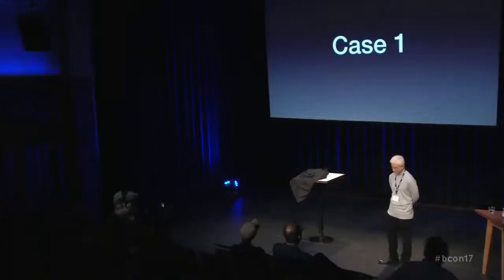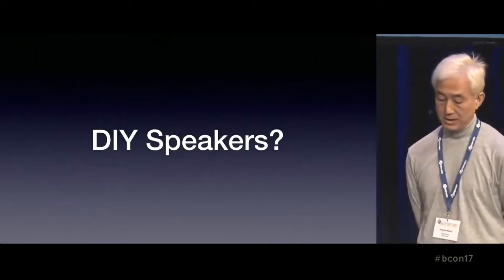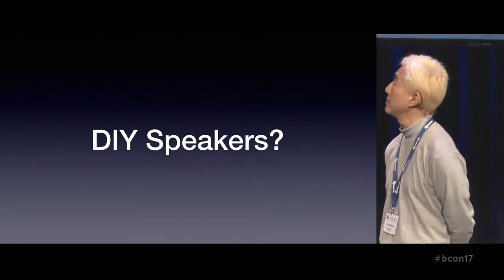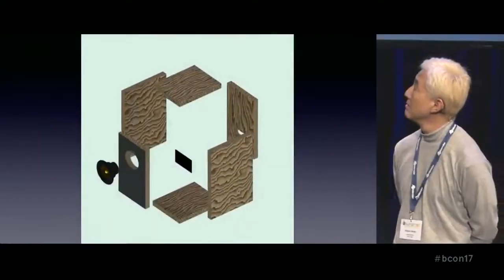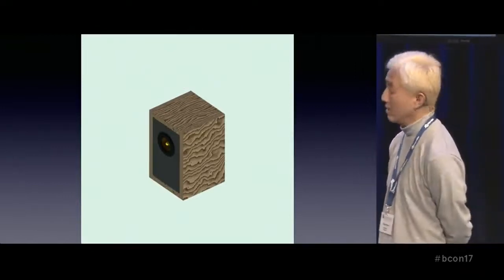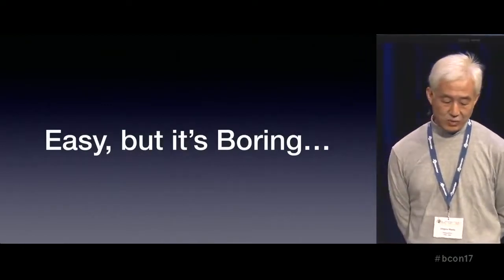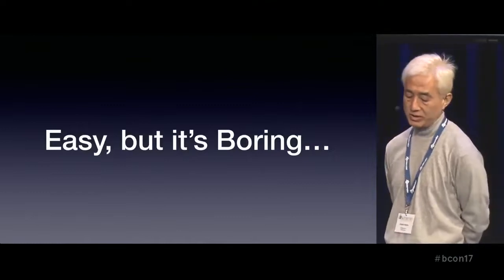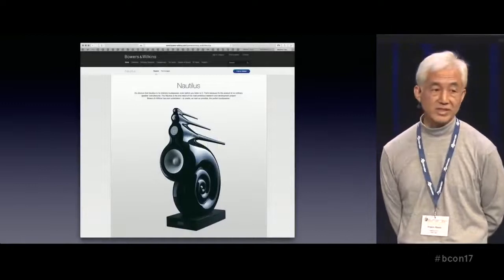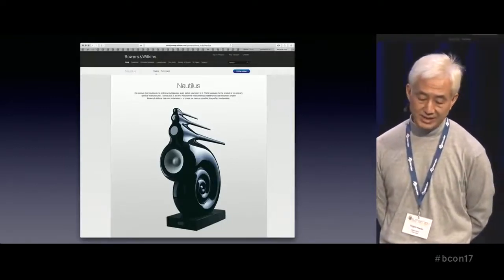The first case, audio speakers. DIY speakers, as you know, many audio maniacs make their own speakers. It's quick to find a DIY kit like this, assembling with 6 wood balls. It's very easy to make but the shape is boring. In the world, there are some speakers that have strange shapes, like the Nautilus. It's so beautiful, but unbelievably expensive, like a Mercedes-Benz. Of course, I can't buy it.